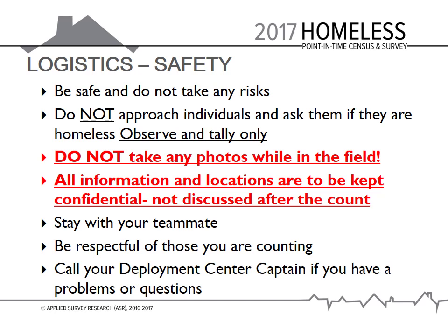Also, we want to make sure that you are not taking any photos while in the field. We want to respect these individuals' privacy, and we don't want them to think we're going to be doing anything with these photos. Also, we want to review and make sure you know that all information and locations that we collect on the day of the count will be kept confidential. This information is not discussed with outer groups after the count. Rather, it stays within our office and we process the data.